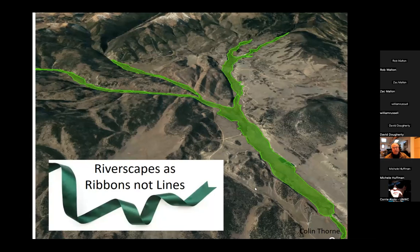Riverscapes are much more like ribbons than they are like lines. We draw lines for rivers on maps. We obsess over the location of the blue line in our GIS work, but in reality, we should be thinking of these sort of sausage or ribbon networks where we don't really even care where the channel is, because that's an artifact of us simplifying riverscapes to the point that there is a single channel that is in the same place over and over, such that we can map it, as opposed to being a wetland corridor.